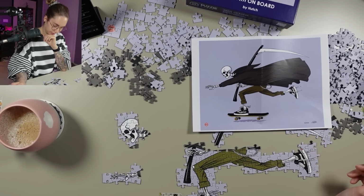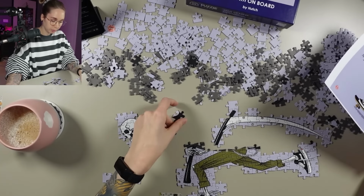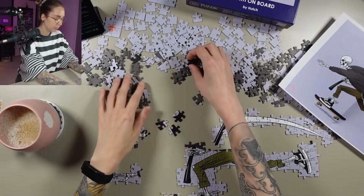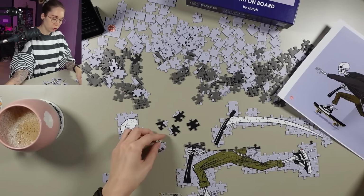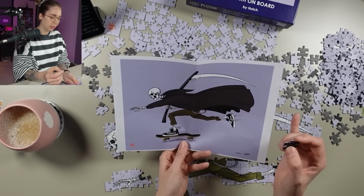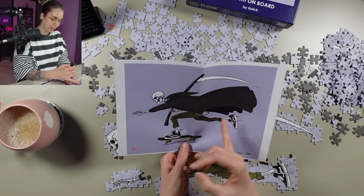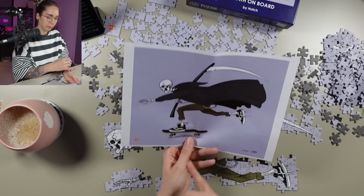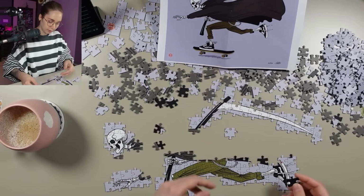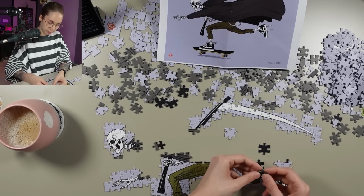Okay. Probably time for the coat next. I can probably find more skateboard pieces as well. Maybe make the coat edge. Yeah, there's only the bottom of his... I was gonna say cape, but... What is Death's mantle? Only the bottom of his mantle is black. So this piece has to be here somewhere.